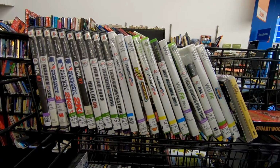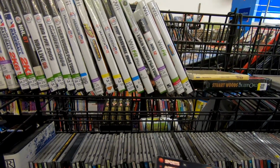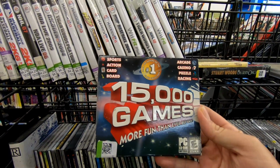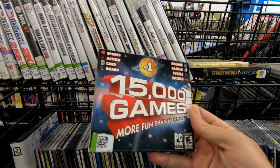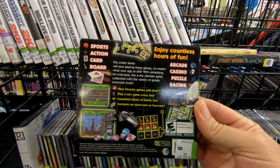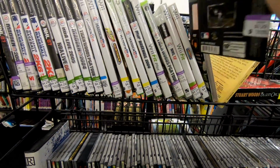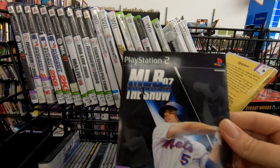Now taking a look at the video games, kind of the same thing. You've got a lot of your PS2 sports titles, tons of copies of Wii Fit. I got a good chuckle at this: 15,000 games. This is one of those shareware shovel packs it looks like, but for newer Windows PCs. But there's really not 15,000 games there, like a slot machine counts as a game on there.